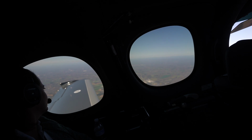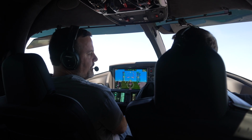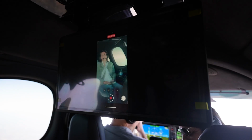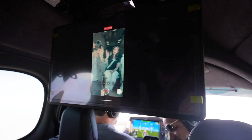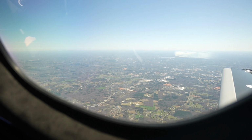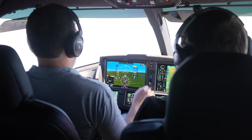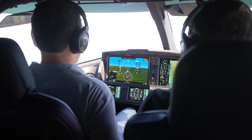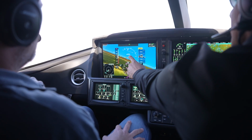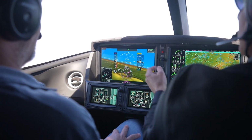That was really neat. A couple of things we did, we flew up to Blue Ridge, which is up by Martinsville, Virginia. Right here we're showing you the screen of him using his cell phone, projecting it on the TV in the back. Cool little feature. One of the things he did though was he put us in a slow flight configuration at 14,500 feet. And what he wanted to demonstrate, Carol wanted to demonstrate, was how slow this plane can fly.